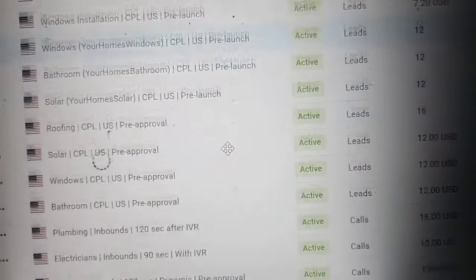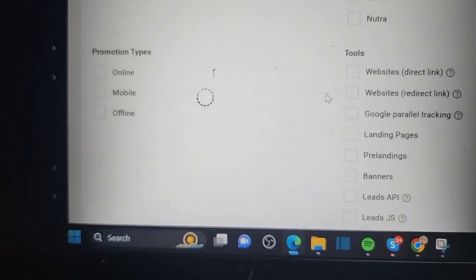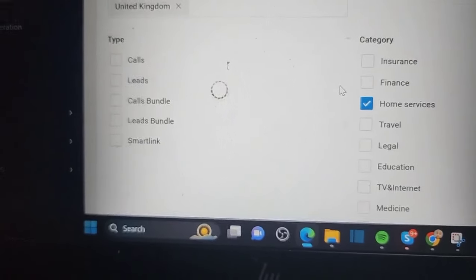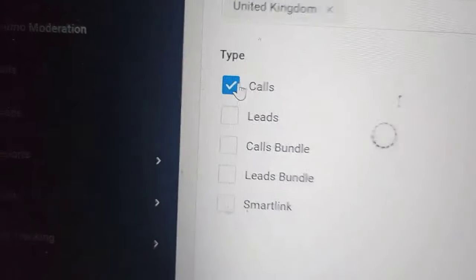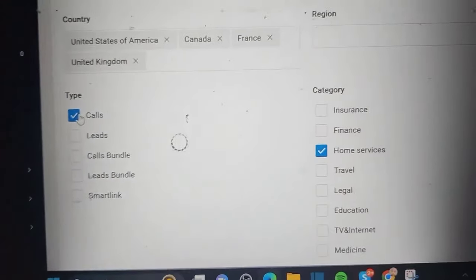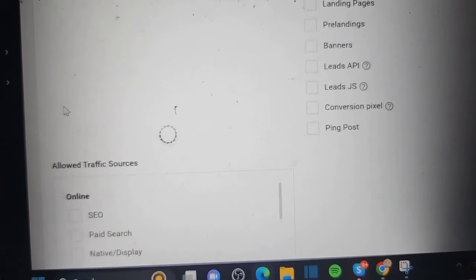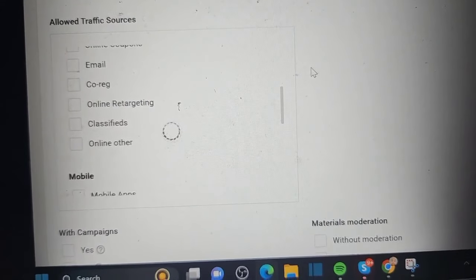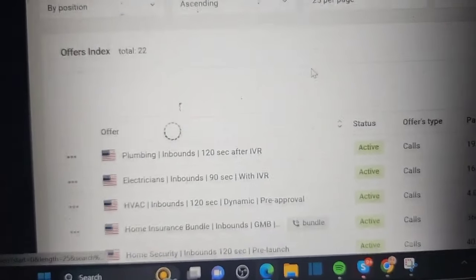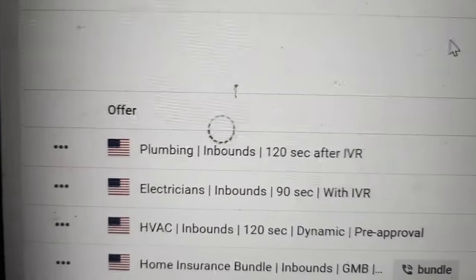sorted by leads. I'm going to try to filter them by call because I really like when it's by call. I don't want to filter by leads. Let me just filter by phone calls. So these are just companies who want us to bring them phone calls. These are the companies that we want to market, guys. So if I go down now, yes, you see this offer, it converts very well right now.